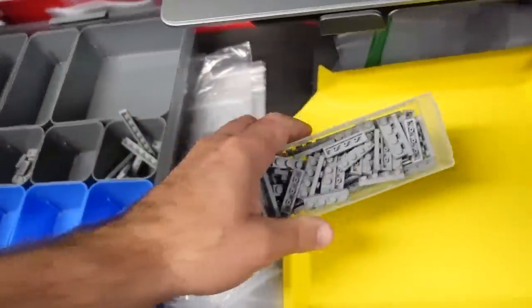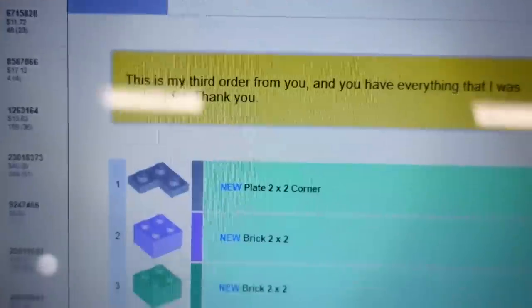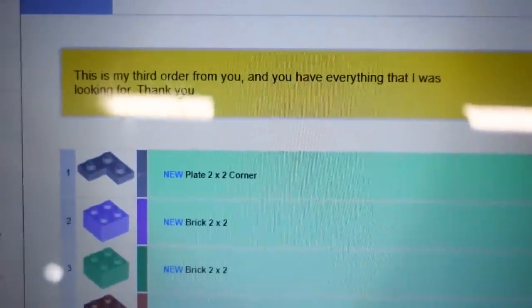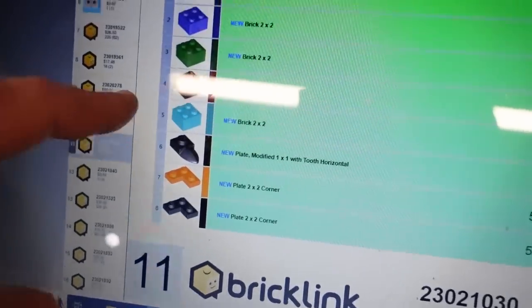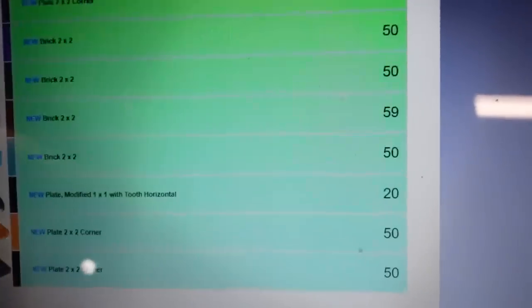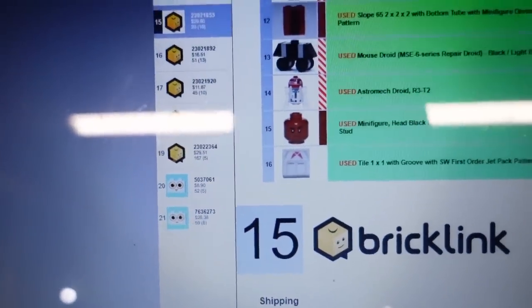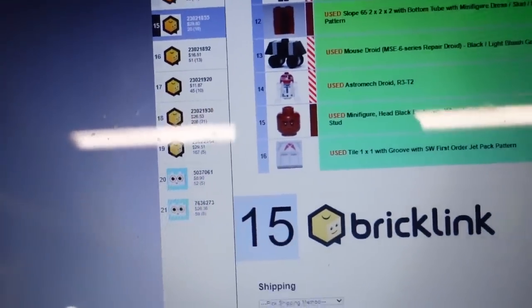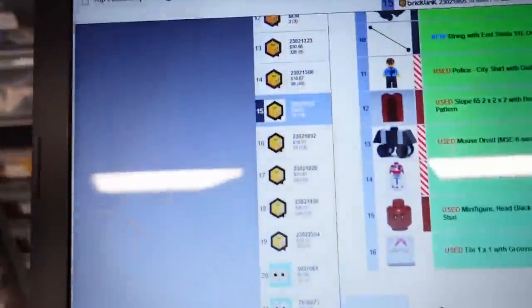All right, awesome. Thanks for the order. We'll get this all counted and packed up. Now, this is my third order from you, and you had everything that I was looking for. Thank you. And so this number 5 through 8 was from the new store. So half the parts came from that new store. They got a bigger quantity from a lot of them. This is the first order that was over 5 lots. It did not have any new parts from that new store I just bought.